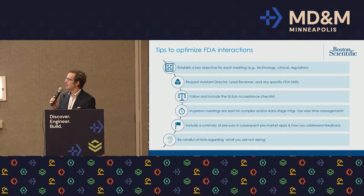Follow and include the QSub acceptance checklist. There's an acceptance checklist which goes through all the elements that should be present in a request for a pre-submission meeting. I recommend actually checking those and indicating on that checklist where within your package that information is found, because it helps them, traceability wise, to find where all the elements are. And it can speed up the acceptance review of your file.